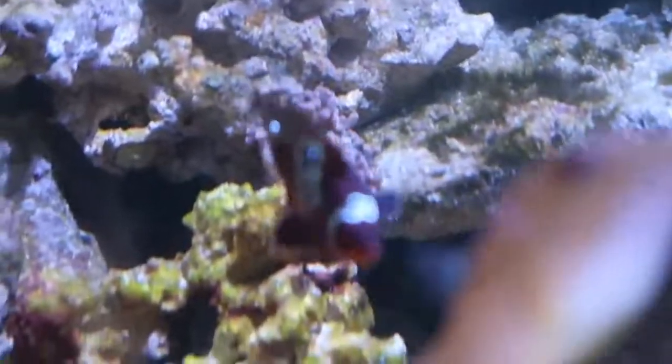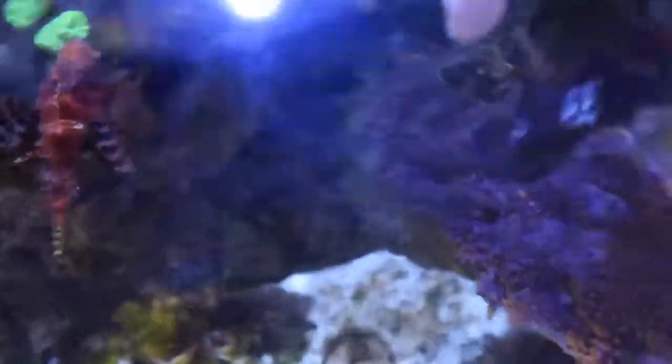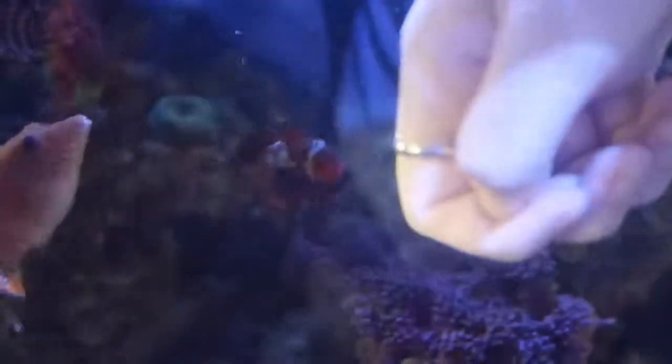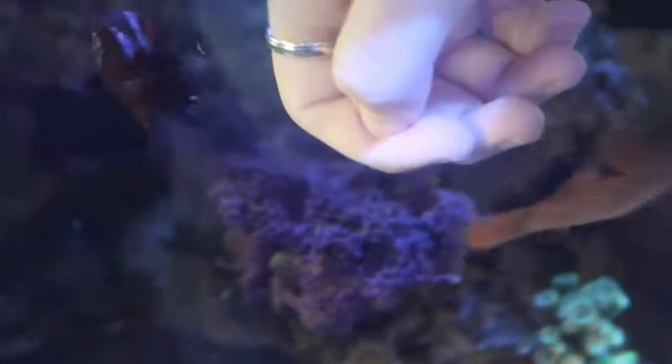Okay, Puffer, get out of the way. I'm trying to, Puffer, please move. So this is a lightning maroon clownfish. Puffer fish, stop it. Anyway, as I've been trying to show you guys, I'm trying to get my Blenny out of here, and my clownfish won't stop attacking me, and it's not very nice. He's mean. Oh, now my puffer's going for it too. Thank you. That's so sweet. What the heck?